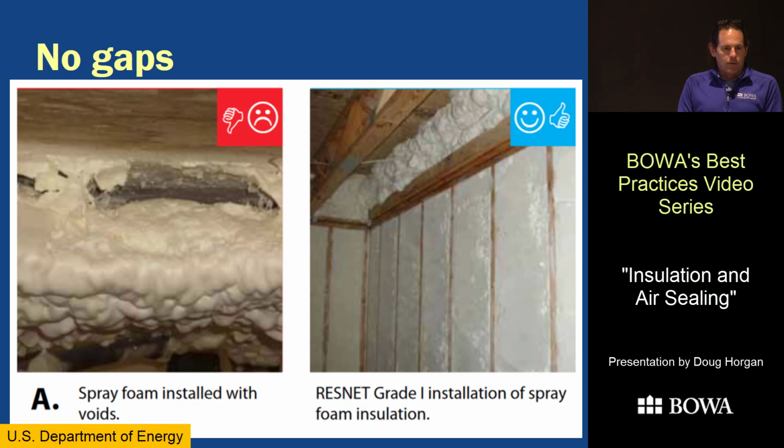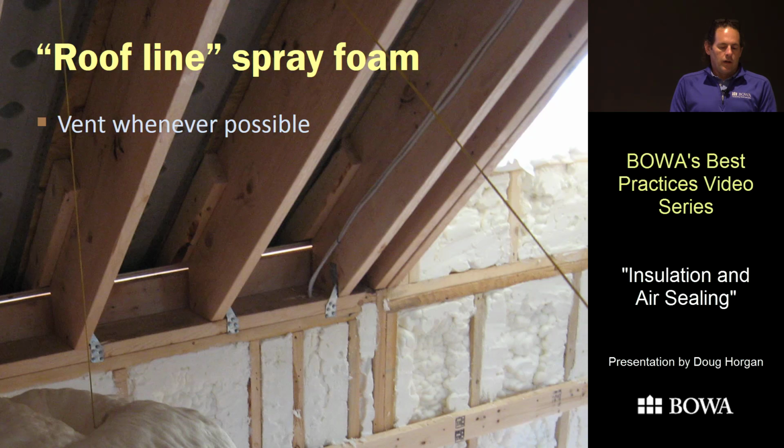Here's another thing that can happen. This is unusual, but it does happen, especially when you're spraying onto a very cold or wet surface, which you're not supposed to do, but you can get these gaps if things don't go right. If you ever see this on a job, that's got to come out and be redone. You're not getting insulation or air sealing if it does that, so we have to make sure that gets done correctly.